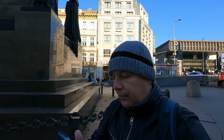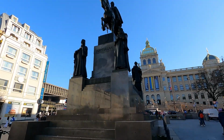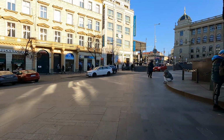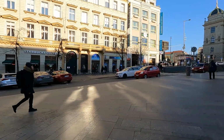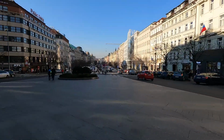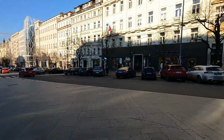Here is the monument behind me, equestrian statue of Saint Wencelas, a city emblem and popular gathering place. So they say it is a popular spot to gather. You can see it's an absolutely gorgeous monument, guys. Look at it. And we have some young people to my right that are sitting there. So this seems to be a popular street here in Prague. We have McDonald's, we have Starbucks, and this should take me down to the old town. So let's head on down here and see what we can find.